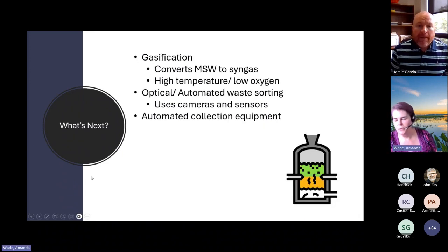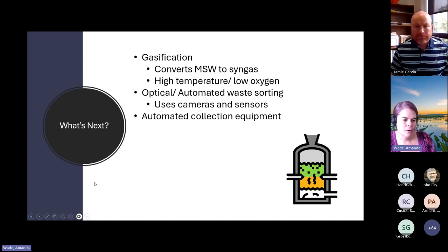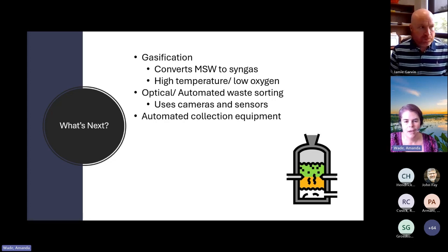So we've talked a lot about where we've come from and where we are now. And so I figured we'd just mention really briefly what's next. There are some technologies out there that we're seeing that have some promise for our waste management.